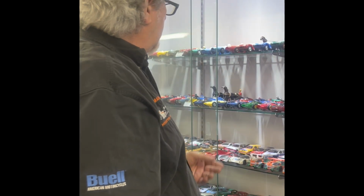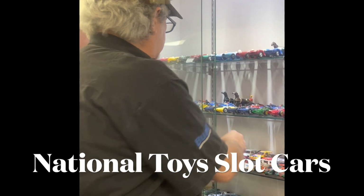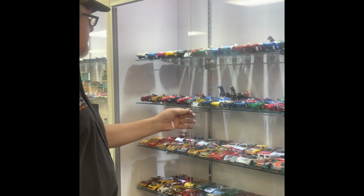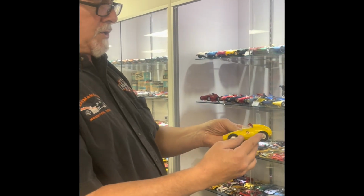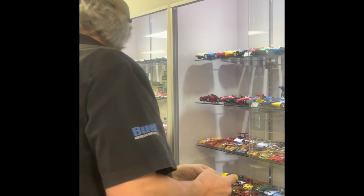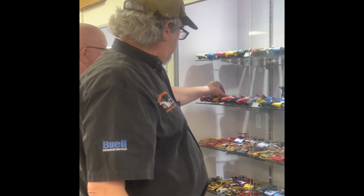Let's see. Now we have National Toys. National Toys is an Italian company. They made sort of toy-like pieces, and we saw a set earlier that had everything in it. But here's like an early Ferrari Super Squalo. Very, very rare car. A lot of the National Toys are very collectible.